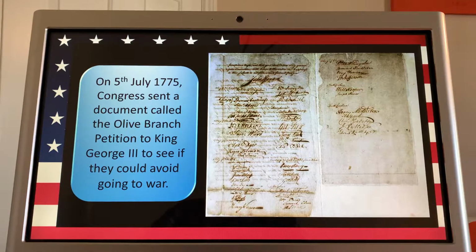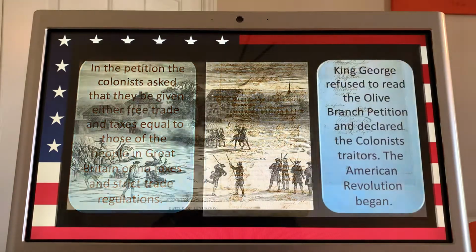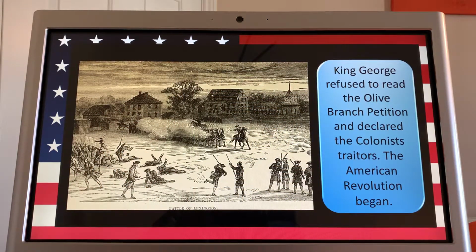On the 5th of July, 1775, Congress sent a document called the Olive Branch Petition to King George III to see if they could avoid going to war. In the petition, the colonists asked that they be given either free trade and taxes equal to those of the people in Great Britain, or no taxes and strict trade regulations. King George refused to read the Olive Branch Petition and declared the colonists traitors. The American Revolution began.